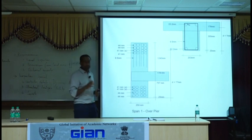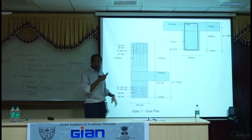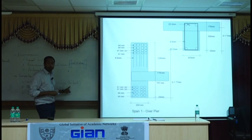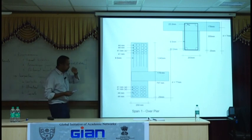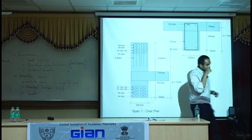So these were the concerning aspects when we went into the structure. But we were able to draw this out from the actual as-built drawing, or near enough as-built drawing. So that was a good starting point. That means I can do the assessment quite easily.